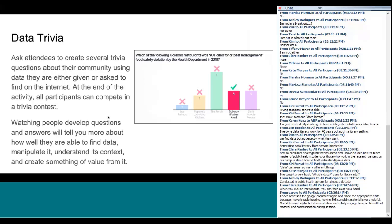Data trivia, we find this very successful with students. You can ask them to create trivia questions about their community using data that either they're given or asked to find. And then they can compete in that trivia contest. When you are watching people develop questions and answers, they'll tell you more about data and how well they are able to find data, manipulate it, understand its context, and then how they create something of value.